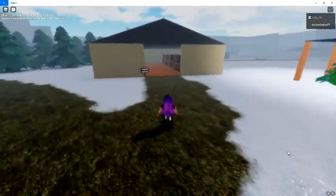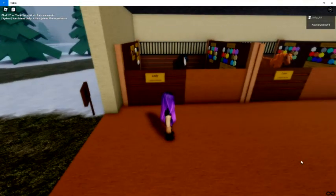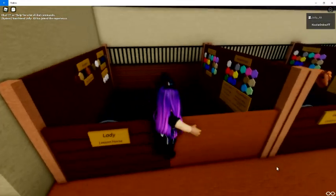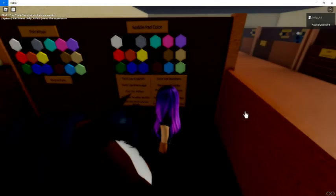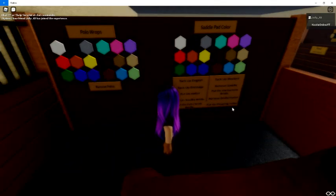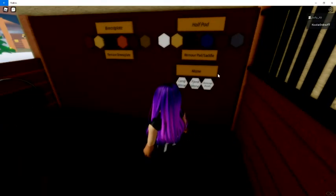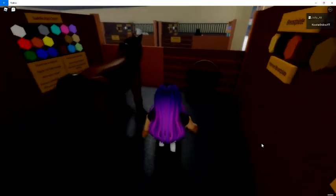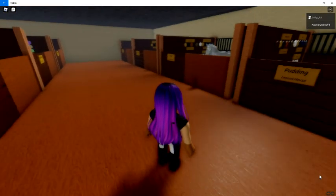But first up, straight away, we've got the lesson horses here. Oh, Lady, that's a cute name. If I zoom in a bit, there we go. So you can tack them all up with all different colors. Got your wraps as well. Got the English tack and the Western tack. I'm climbing up walls. Then you got the breastplate, the half pad, and you can change the mane as well, which is pretty cool. So you can completely customize what the horses are wearing.